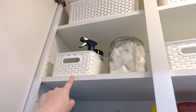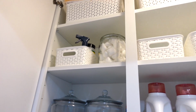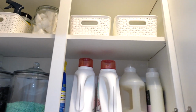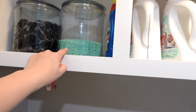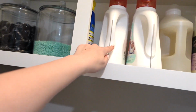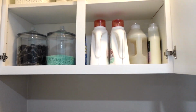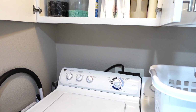In here I put some fabric sprays and scent boosters. Those are our bleach packs. These two are empty, but I again have some plans. Here's our little laundry pods and our scent beads, and I have our bottles of stuff right there. And my idea was to keep this side laundry.